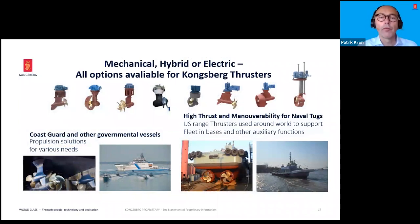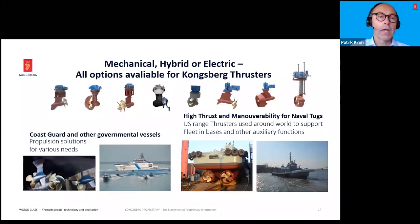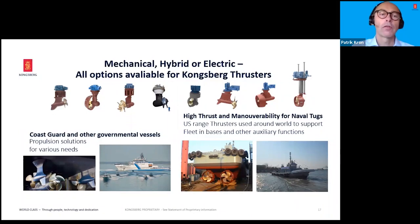Kongsberg Maritime offers a wide range of rotatable thrusters for propulsion, mechanical ones, electrical ones, hybrid, pulling or pushing with or without nozzles. We have contra-rotating propellers and retractable units. To the left, you can see a combined propeller and thruster solution for the Finnish border guard vessel Turva. To the right, an illustration of US thrusters in use for tugboat assisting Navy ships.